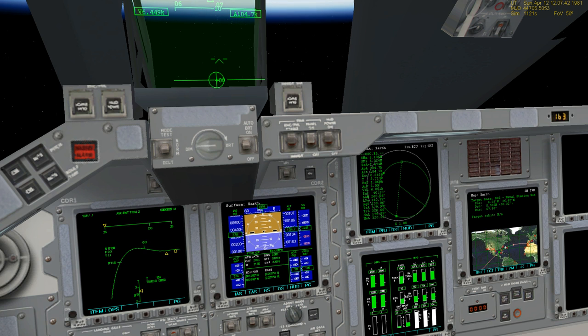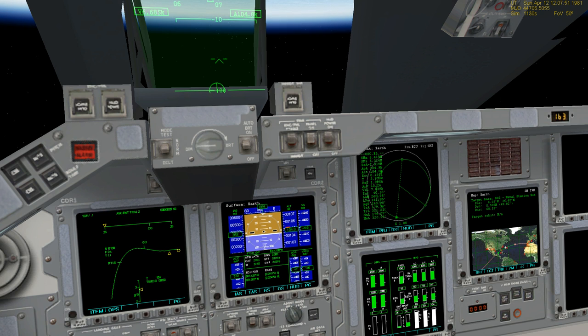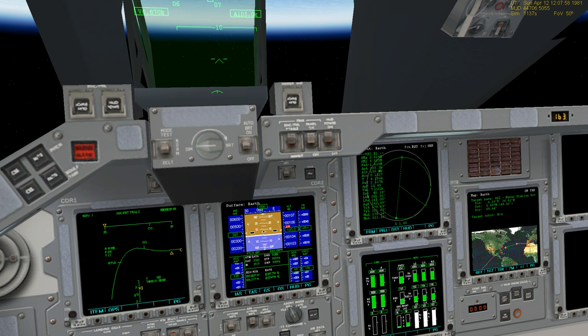Mark, 7:45. Columbia's main engine slowly being throttled back now, should be throttled at 65% at 6 seconds before main engine cutoff. Status check in the control center. Columbia, Houston, you're go at 8.